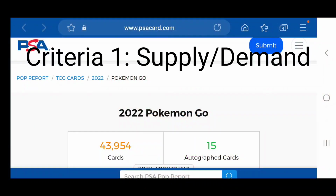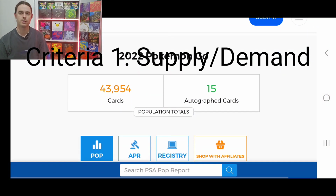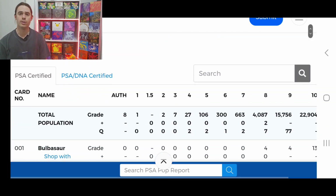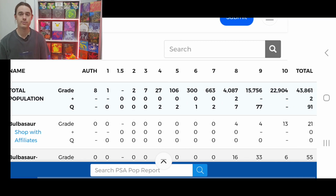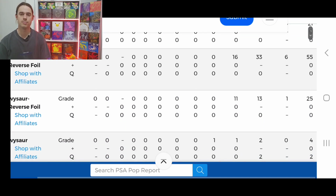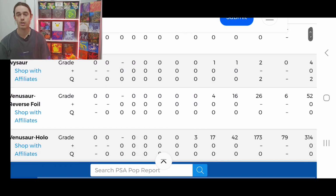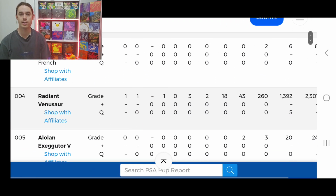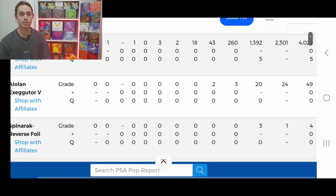Criteria 1. So criteria 1, let's have a look at the supply and demand. As we're going to have a bit of a chat, I'm going to bring up the PSA pop report here, and as you can see, there's been 45,000 graded cards. And one thing that comes to mind for me when it comes to supply and demand on these holiday sets, obviously, throughout the Sword and Shield era, you've had Champion's Path, you've had Shining Fates, you've had Celebrations, you've had Pokemon Go.